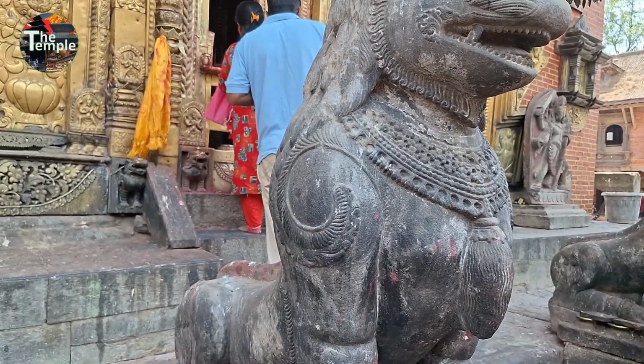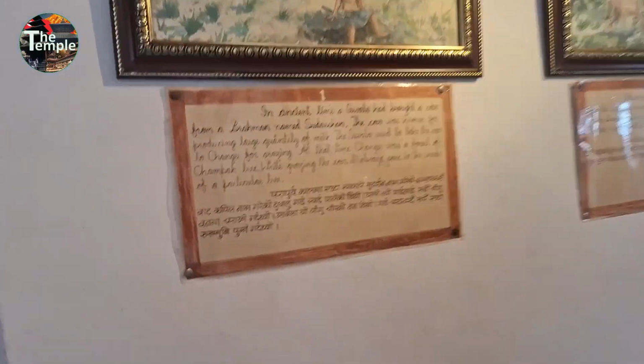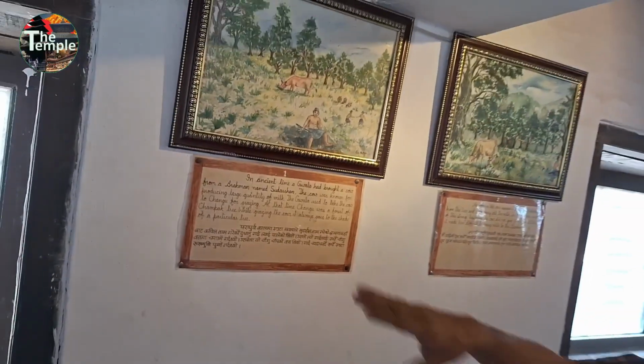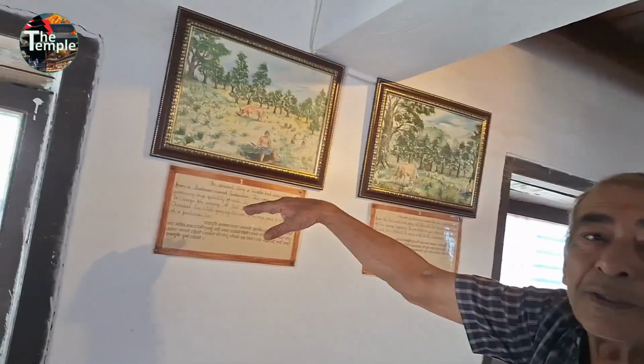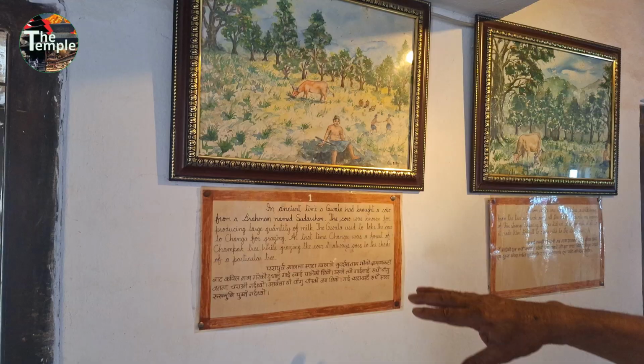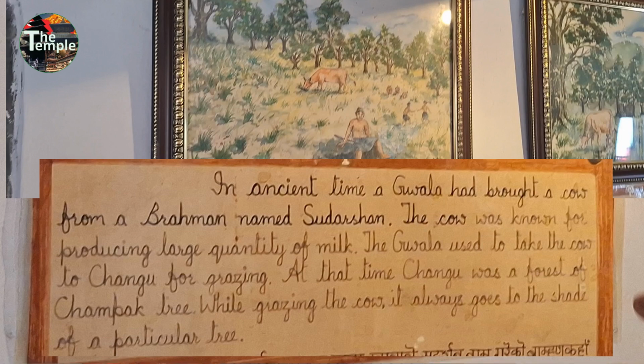Changu Narayan. Now let's talk about the origin of the temple. I have tried to present the story that is kept in the museum. In ancient times a Gwala, or cow herder, had brought a cow from a Brahmin named Sudarshan.